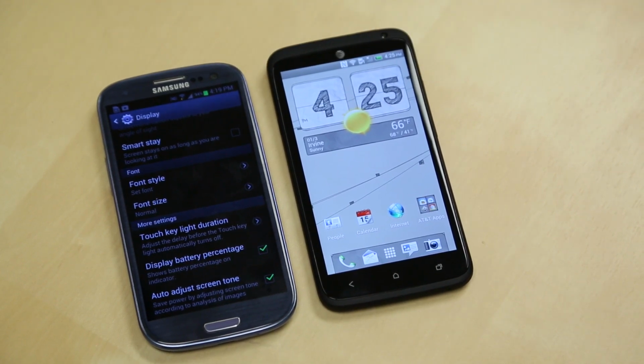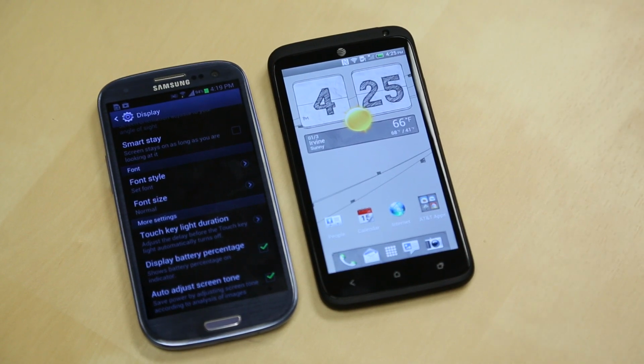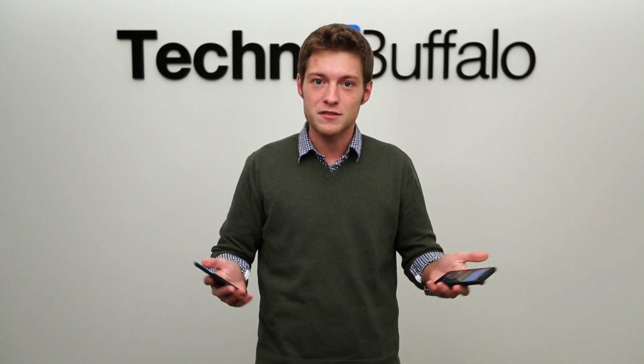So it's a tough call in this smartphone shootout between two high-end Android devices, both of these on AT&T. Then, of course, the Galaxy S3 is available on a bunch of different carriers in the US. Who's going to win? So as always, it's a tough call between smartphones. It really depends on what you use your device for. If you use email more, web browsing more, there may be a phone that's more suited to you than another one.